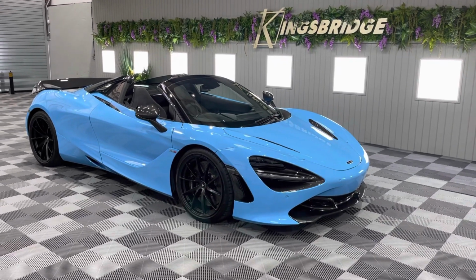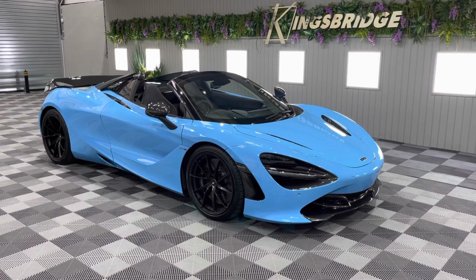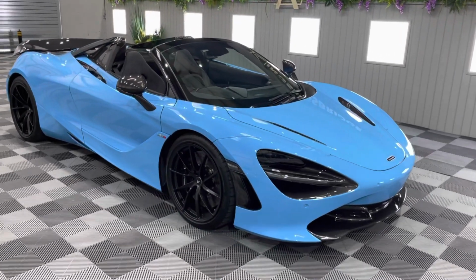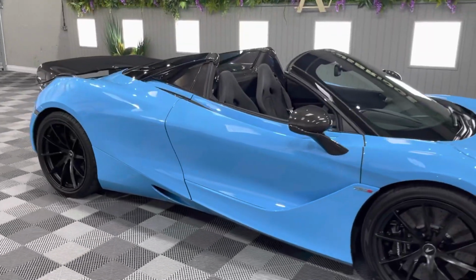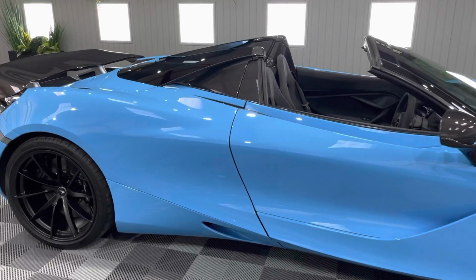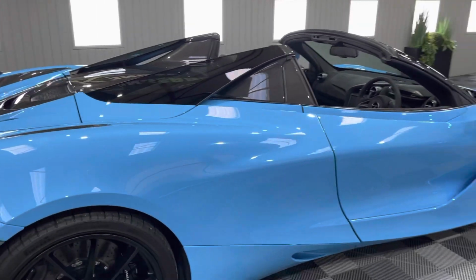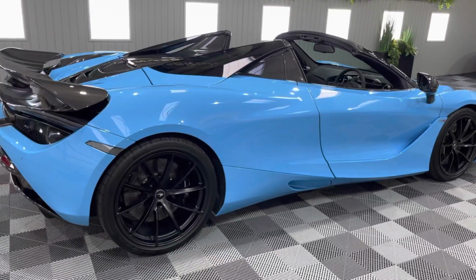And tonight I have for you this very, very special McLaren 720S Performance Spyder. Make no mistake, this is a very, very unique car, for a number of reasons, which I'll go into in a moment. But first of all, let me just talk to you about this colour. It is called MSO, which stands for McLaren Special Operations, Fistral Blue, and it suits the 720S beautifully.